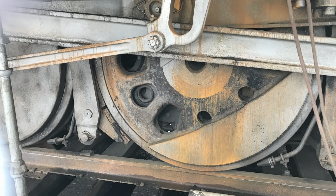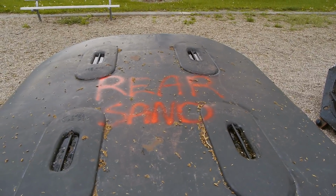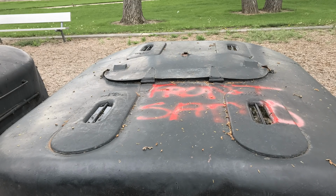I guess it's not too surprising that of the 8 surviving Big Boy locomotives, 3 of them are pretty much all together here. After all, this was the home of the Big Boy locomotive at Cheyenne, Wyoming.